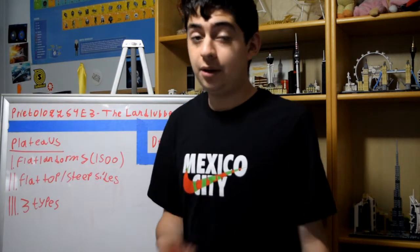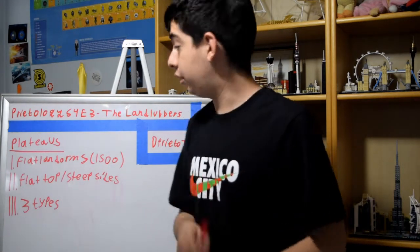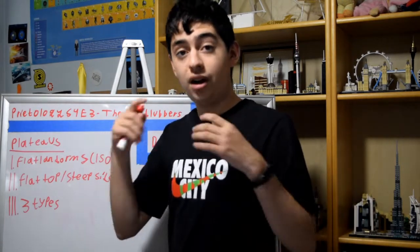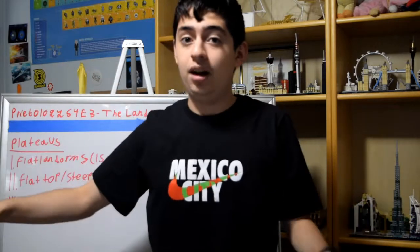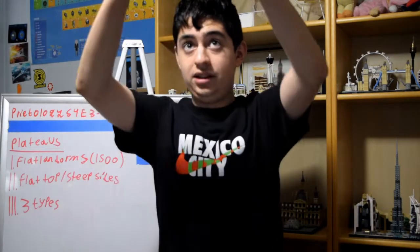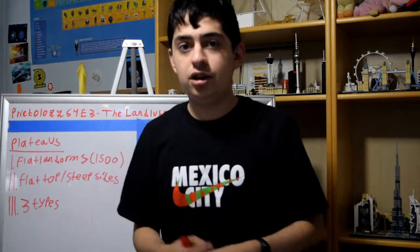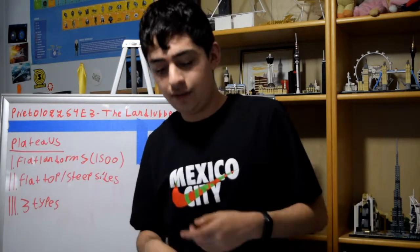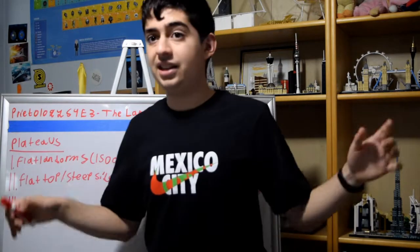So Mount McKinley, like we said before, that's not a plateau. It's way too high, 20 times higher than this. Elevated landform, it consists of a flat top and steep sides going like so. Essentially, imagine a trapezoid. It's got a flat top like that and steep sides like that. Yeah, that's kind of like a plateau. Has some grasslands and stuff on top.